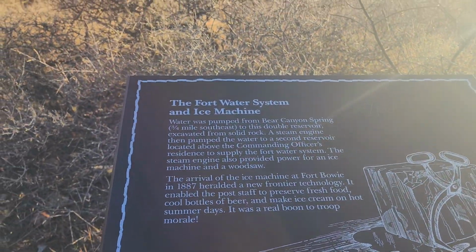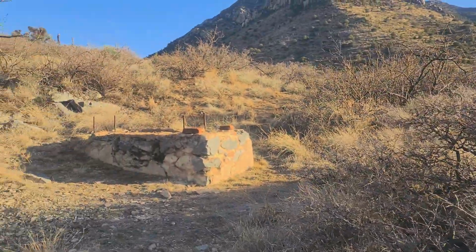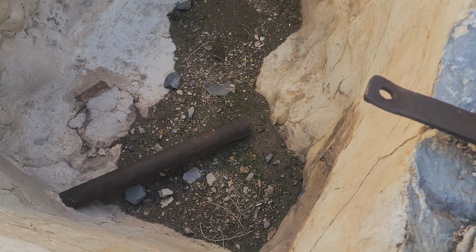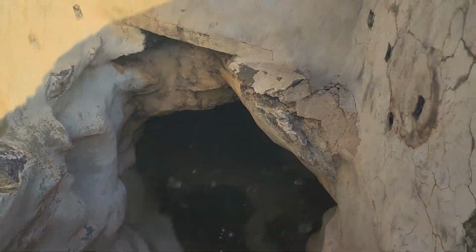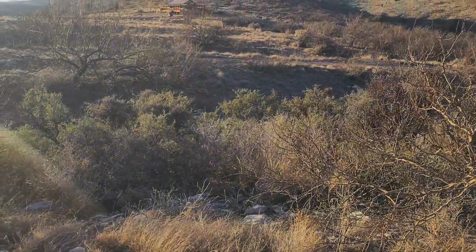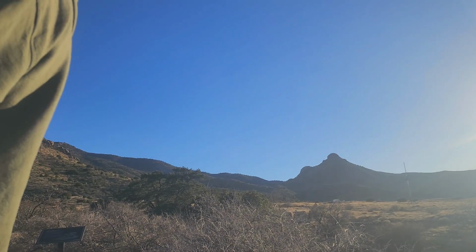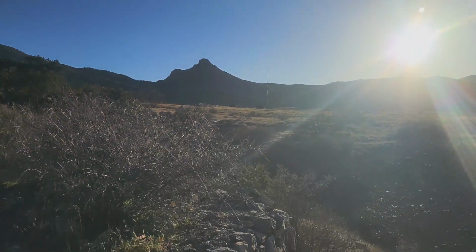Fort water system and ice machine. This is where the steam pumps were. Alright, photos. You can see the piping running from this reservoir. It was piped up from this spring to this reservoir, and then all the way back there somewhere to the big giant reservoir where it was piped around.